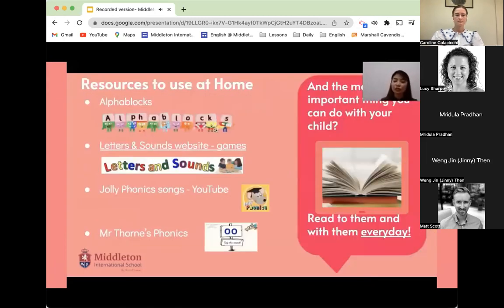Now, for parents, I know some of you are both working and may not have the time or space to be making all these resources. So we've come up with a bunch of online resources for you as well, which the child can do independently. Online resources are also great for those of you that are EAL speakers and may not be as familiar with the phonetical sounds or phonics. So Alpha Blocks is a great way if you have Netflix or YouTube. It's a great program, teaches the sounds beautifully.